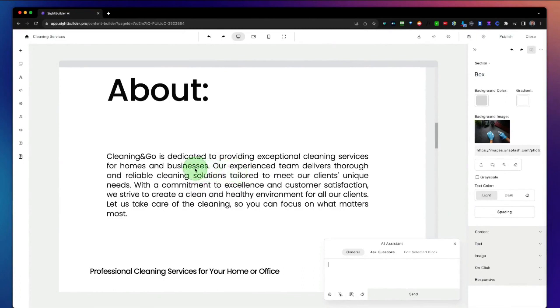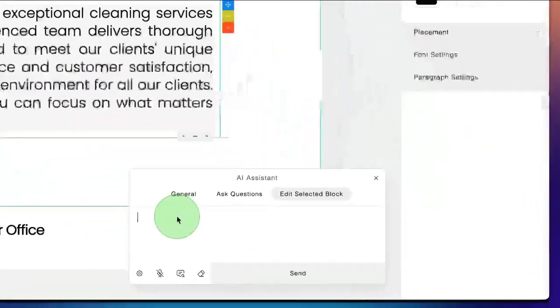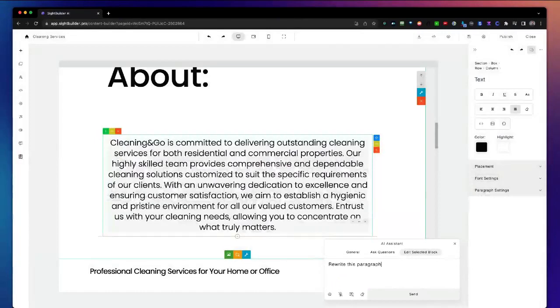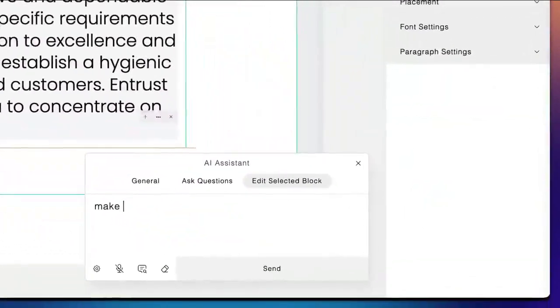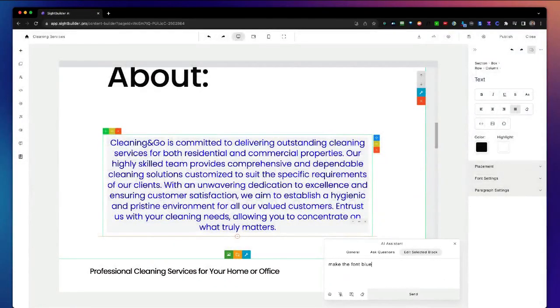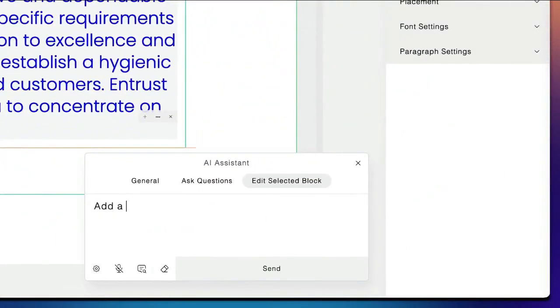For example, if we want to change this block, we click on the block. We click on edit selected block. And we can say, rewrite this paragraph. And look at this, it has been rewritten for us. But you can also do other things like make the font blue. Look at this. Or maybe you want to add a border, add a black border.